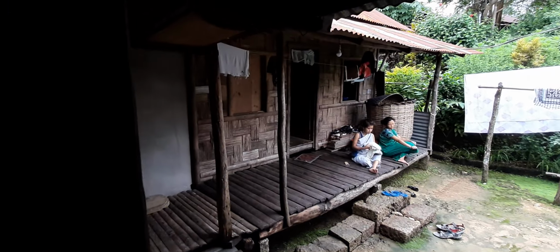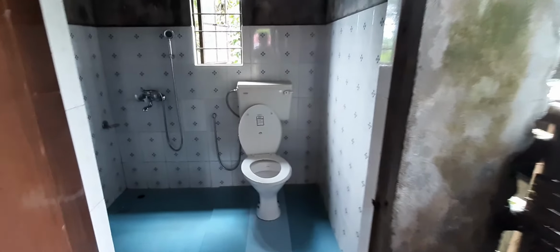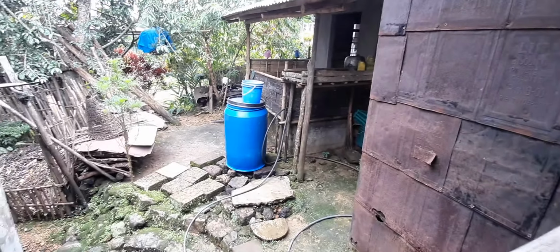Again, this is the kitchen. And they have one common toilet and bathroom here. This is a western toilet they have, and a bath arrangement, a wash basin here. This is also a part of the house.